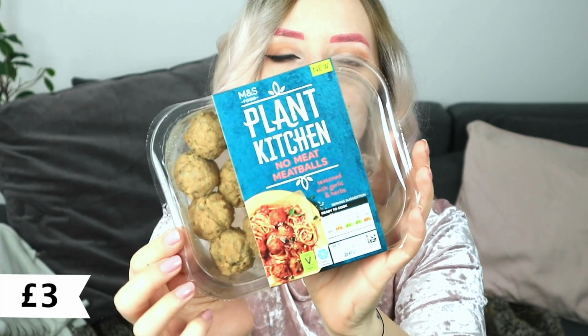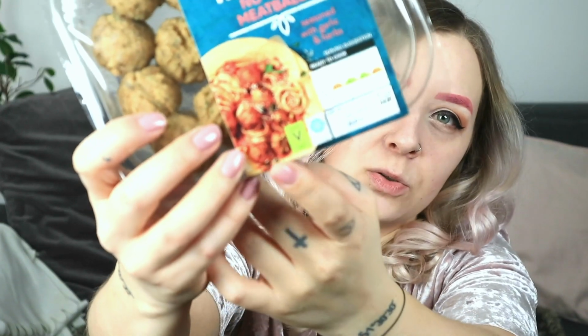Then I've also got some no meat meatballs, so you can tell I'm going for the meat replacement aisle from Plant Kitchen right now. I've not tried them at the event, but there's a picture on here of some spaghetti and pasta sauce with meatballs in them. That looks really tasty, so I'll probably do something similar with them, or maybe a meatball sub. We're going to see. But yeah, they're seasoned with garlic and herbs, it says on it, which is already good.